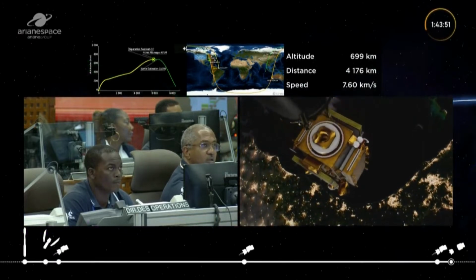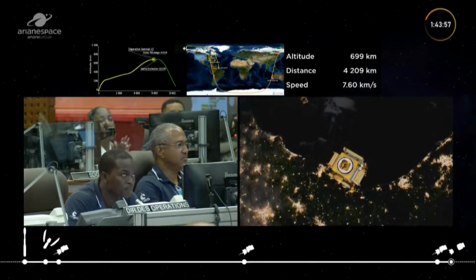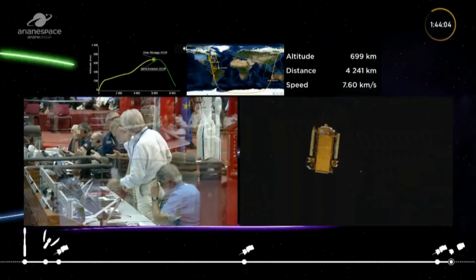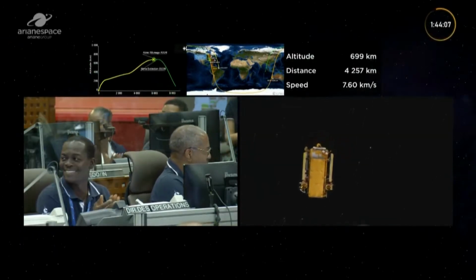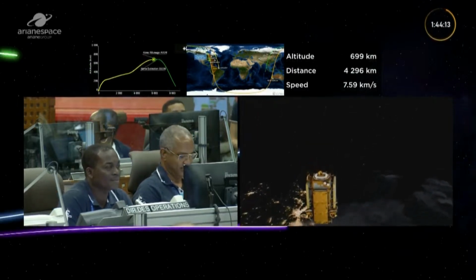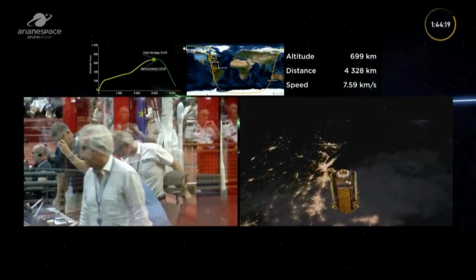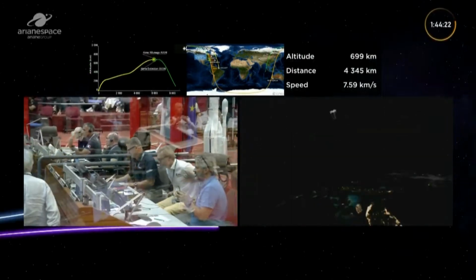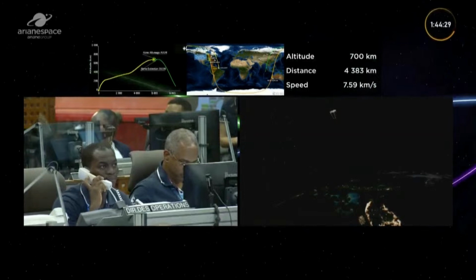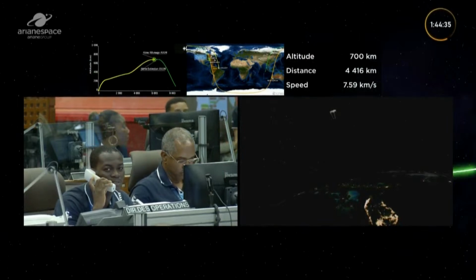Getting close now. That's the scheduled moment to separate our satellite. Separation of Sentinel-1C. And we have confirmation that Sentinel-1C has been delivered and separated. Well, that's great news, and we are looking at happy faces there in the Mission Control Center. A very good feeling. The teams at ESOC will be taking over their baby now, their satellite, and waiting next for Sentinel-1C to call home, send us its signal, and tell us that it's happy.